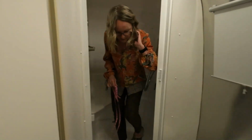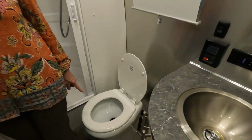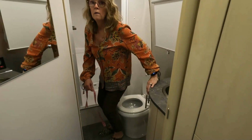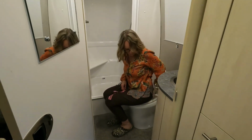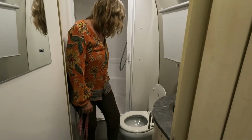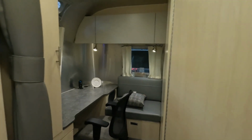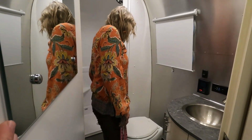On-demand hot water. Is it supposed to look like that? I feel like I'm looking down the tank, but I'm not. There's a black something there. Is this the macerating toilet? Yeah. It's a very tiny little bowl. Cool. All right, now the really cool part about this has something to do with the toilet. It's probably the macerating. Oh, it's how you flush it.